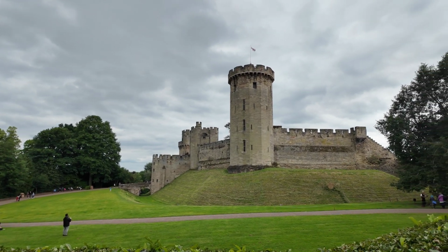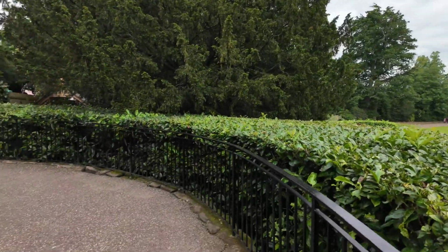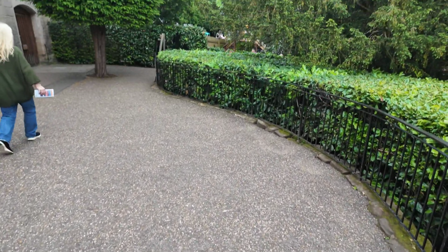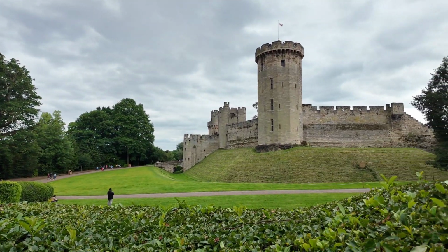I mean, we've been here since 10, it's now 20 to 4, and there's still a few bits we didn't do, like Trebuchet Live, but maybe next time we'll catch that. It was just a bit too much, so much to do, but it's been fantastic, so definitely recommend it.